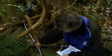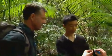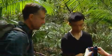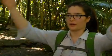We set up a big, long 50-metre line in the middle, making it as straight as possible, and put stakes at either end. All right, so that's 50 metres in a straight line there. Just flag it and then we'll measure it out perpendicular. So then we did 10 on each side and 50 up again.